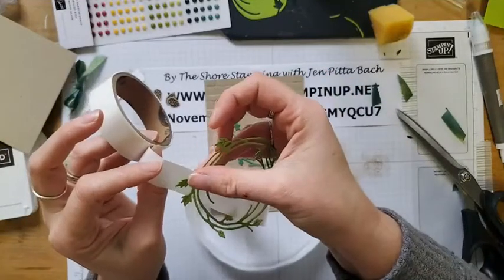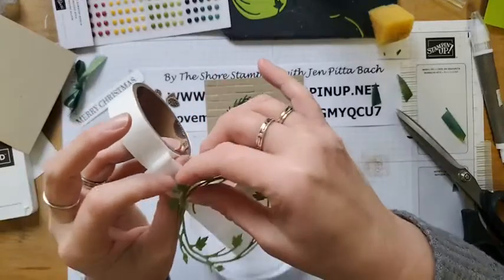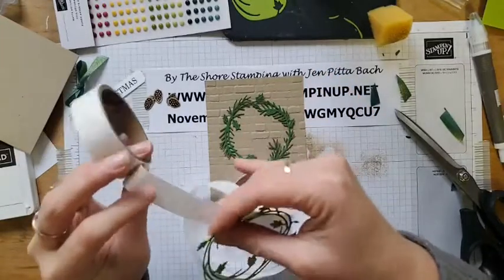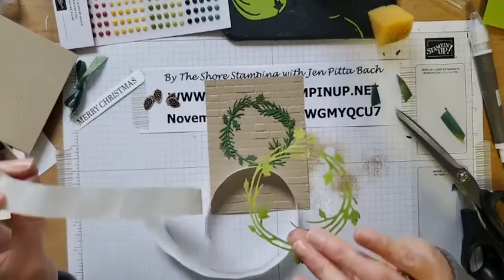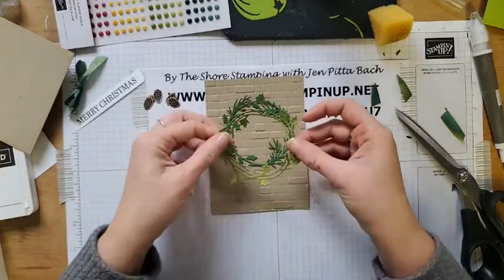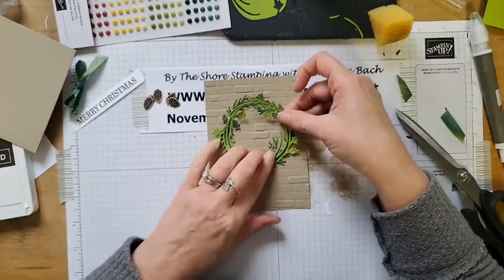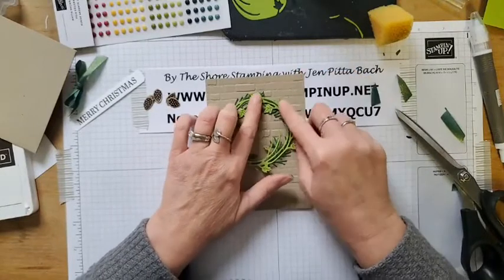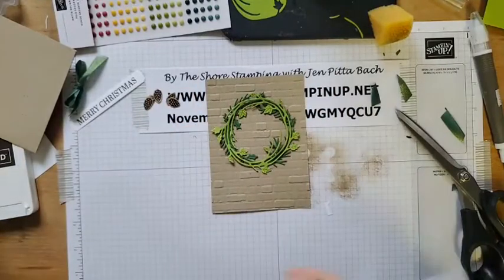So we're just gonna work our way around, adding some mini glue dots. These are really good because they're not that messy and they stick really well. All right, so we want to put it so that that leaf is covering that little part that I didn't roll through the machine well enough.